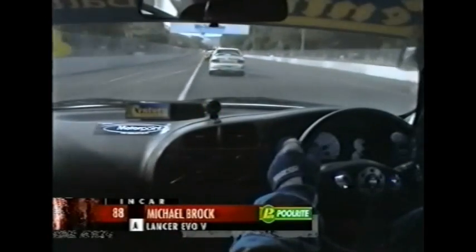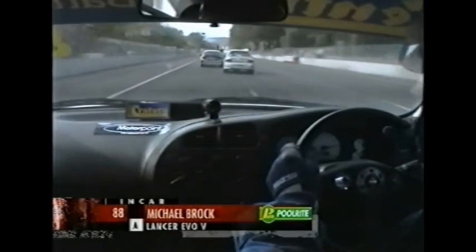Back aboard with Michael Brock. You can see him running the car right up to the rev limit, Craig. Well, definitely. You just got to try and extract everything out under brakes. This is probably the hardest corner here for brakes. Everyone's trying to get back out. And as you can see, a bit of touching going on, but these four-wheel drive things really rocket out of corners, and especially ones like that.